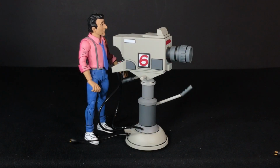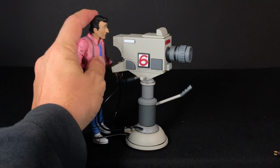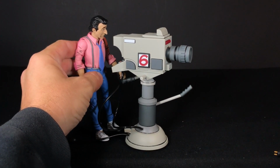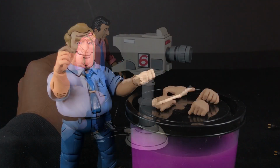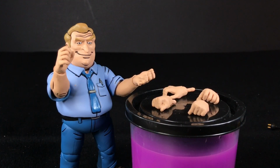Because you don't have any of those random Channel 6 crew people, you're probably going to want to stick Vernon behind the camera. And I think if that's the case, the camera might be a little too short. It would have been nice if maybe you could adjust it a little bit to make it a little higher. Maybe he would look in it like that. I don't know. He seems a little too tall for it. Now we're done with all the cool stuff, and all we have left is hands.